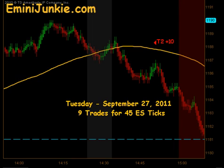We had that period between 10 and 10:45 where you had 4 trades, all reduced risk stop outs, maybe a full stop out had you taken the extension. But in the books, we're going to count it as 9 trades, 45 ES ticks.